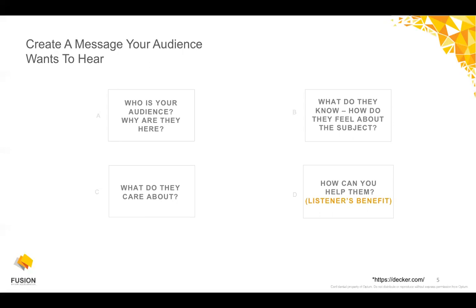So we provided 4 key questions to get that deep dive going. First, starting with who your audience is and why are they here. Most likely this is the group of panelists who will be there to review your proposal and to listen on what your proposal will do to have an impact on gun violence. So really thinking about why they are here and why they are listening.